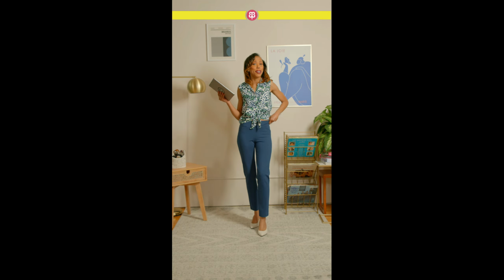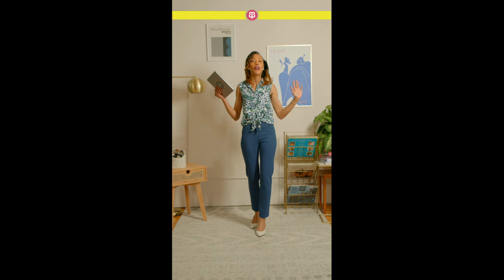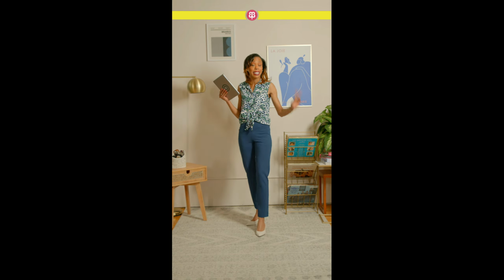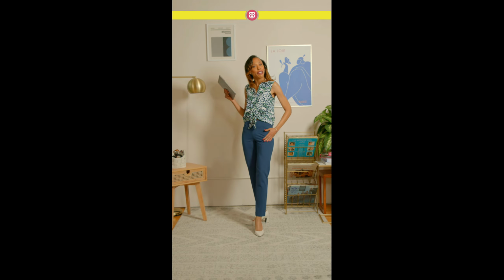I'm loving this yoke angle waistband. It's giving me life. It's giving that angle, that hourglass figure. You have 4 pockets. You have 2 pockets in the back, which are patched. You have 2 in the front, which are a nice angle to the side.